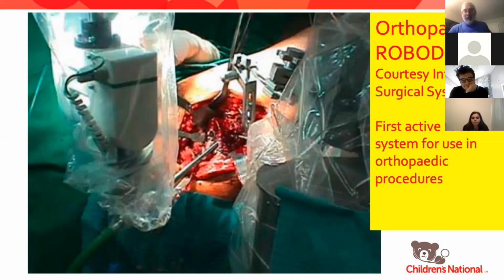But anyway, I digress. So this is a RoboDoc. This is one of the first robots, and this was for knee replacement with the idea of carving this cavity that a robot could help. But this was an early system, and this required a pretty wide exposure. That's not a minimally invasive procedure you're looking at right there. So RoboDoc did not really take off.